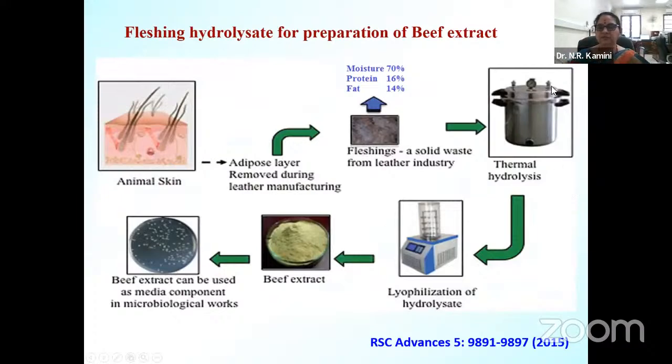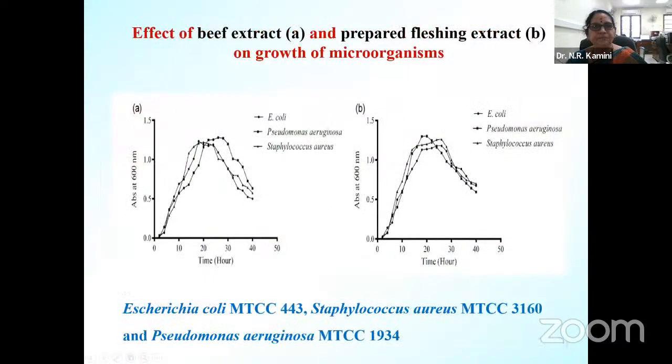And by thermal hydrolysis also, the lipids could be separated. In this slide, we have shown the application of the protein hydrolysate. The protein hydrolysate obtained from the enzymatic method was lyophilized, or it could even be spray dried and converted into protein-rich powder. It could be used as a supplement for microbial growth media. Here we are calling it beef extract, which was used as a media component in microbiological work. These results were published in RSC Advances, and this was used as a media component for the growth of E. coli, Pseudomonas aeruginosa, and Staphylococcus aureus.